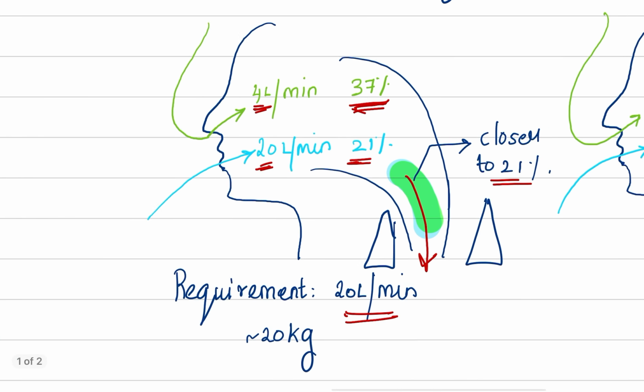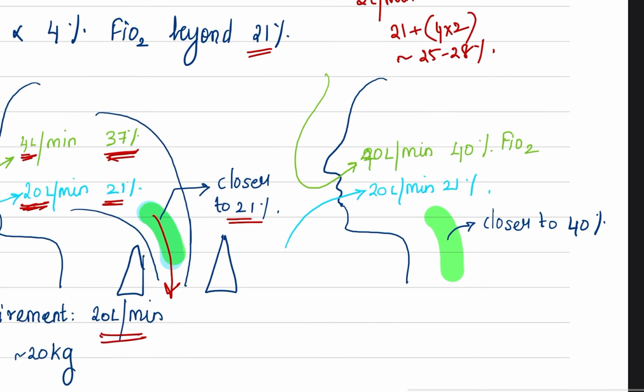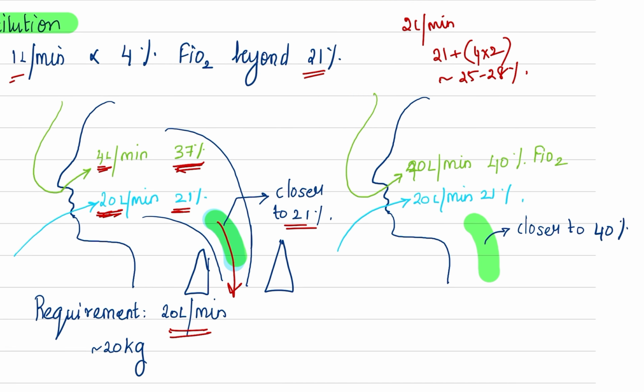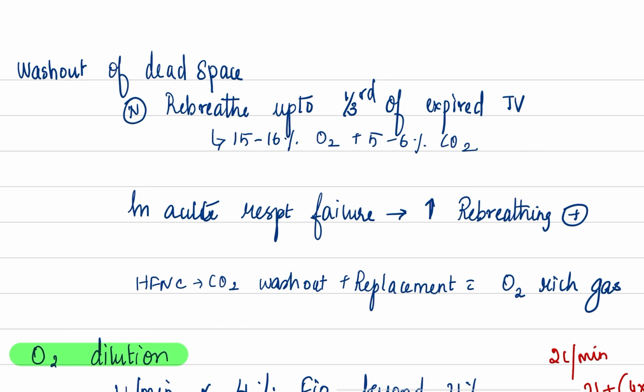All right. So if you are going to meet this demand and more for the patient by giving through a nasal cannula, say you are giving 40 liters. This is a 20 kg patient. 2 liters per kg per minute is what we generally start on HFNC. Then you are giving 40 liters per minute, and you can set your FiO2 at 40% in your HFNC machine. And the patient, suppose, is trying to take in 20 liters. Even if the patient is trying to take in 20 liters, what goes in is something closer to 40% rather than something closer to 21%. So you have met the inspiratory demand, you have met the oxygen requirement. Both of them will decrease your work of breathing for the patient. Okay, so that is how your HFNC helps.